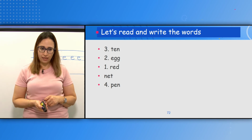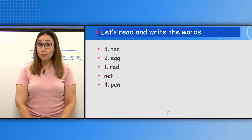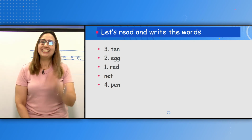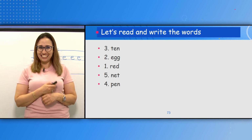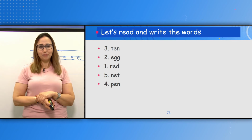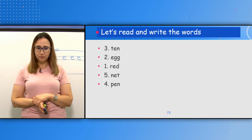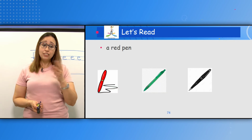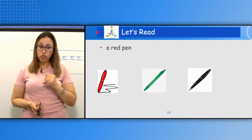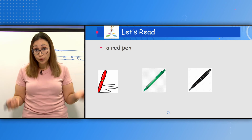Number four is pen. And number five is... who would like to read number five? Yes, great job. Net. Very good. Write net, please, on your board. Okay. Great job. Now, let's go to matching, reading the words and matching to the correct picture.